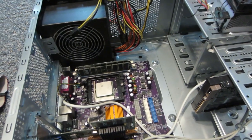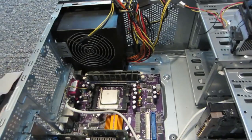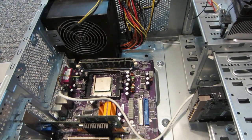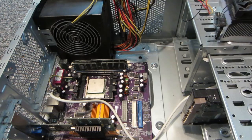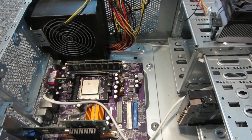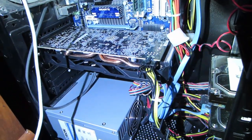But yeah, I was again looking at just completely upgrading my computer. I was going to spend about $1,000 total on all new parts, but going this route, trying to get a couple more years out of it and doing a couple of small upgrades, it's only going to be about $200. So here's my actual computer, and you can see how big this graphics card is.